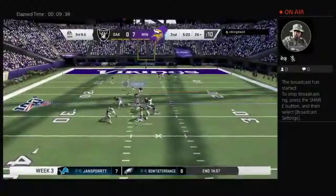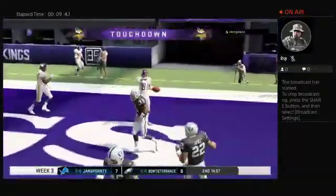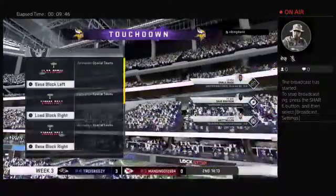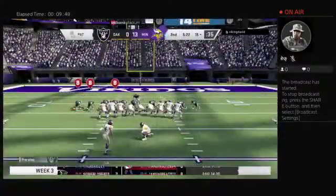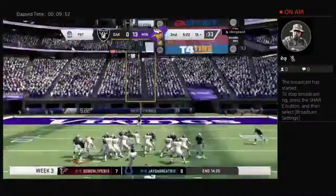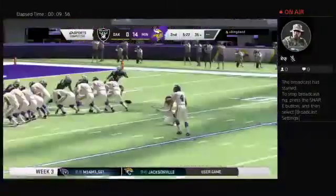On third down, he'll drop to throw. And it's caught in the end zone. Touchdown, Minnesota. A 24-yard touchdown. And the Vikings are going to widen that advantage. Extra point right down the middle. And it's now 14-0.